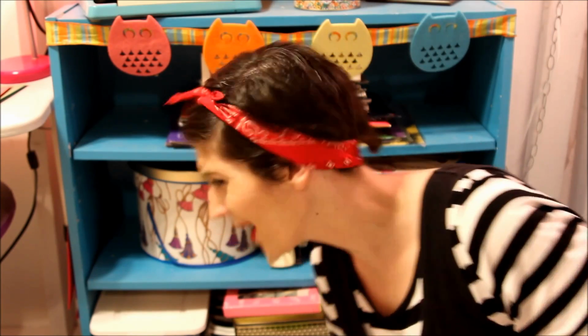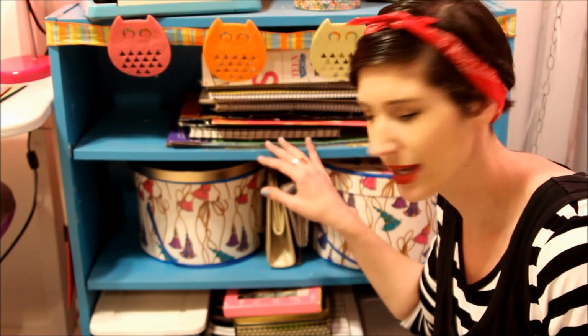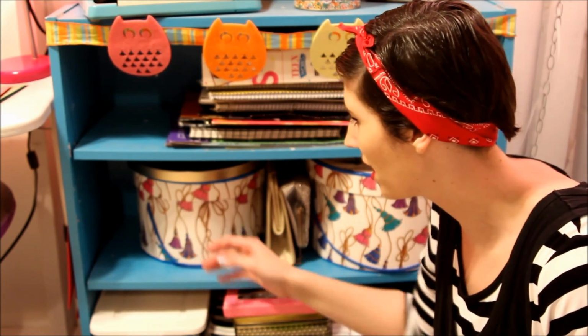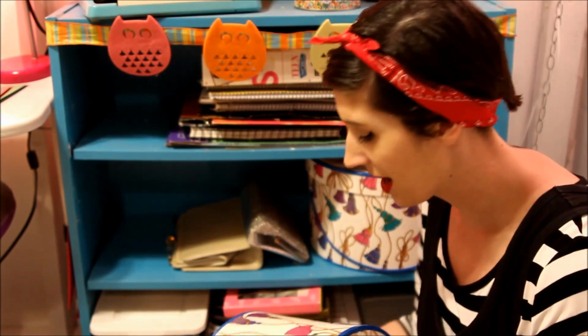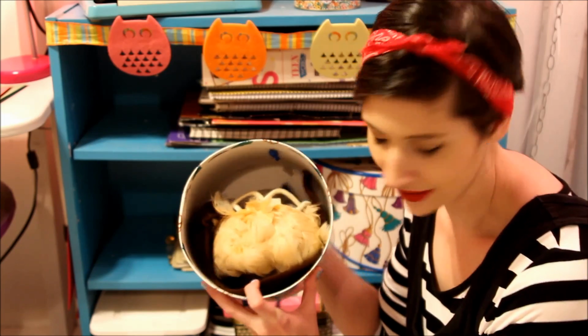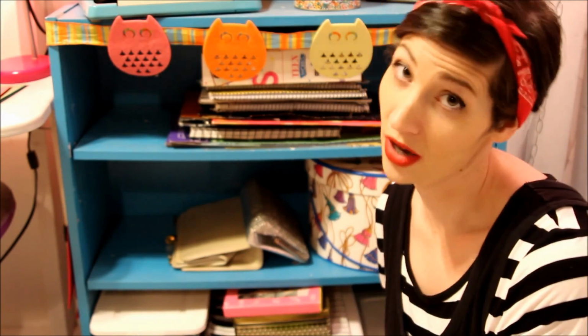Okay, and then below that, there's another shelf. It just has like notebooks and papery things. And then below that, I have some hat boxes. And I think they have hats in them. Well, this one has a box inside a box. Okay, this one has some vintage hats in it. You can tell how special they are to me because I have to keep them hidden. No, they really are special though.